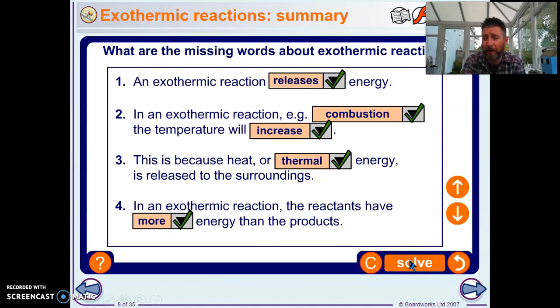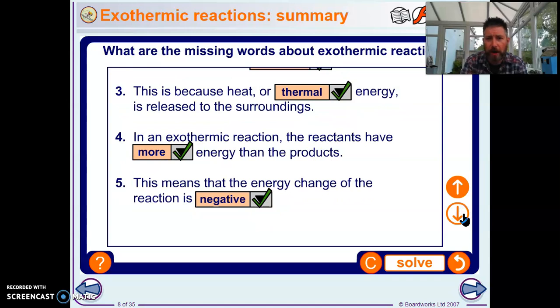So exothermic reactions release energy. Any example you could have written, combustion is the one there, but it doesn't matter. The temperature of the surroundings will increase. That's because thermal energy is released to the surroundings. In an exothermic reaction, the reactants have more energy than the products. So delta H, or the energy change, is negative. Right, exothermic reactions common. Why? Because that's laws of thermodynamics, energy going out.